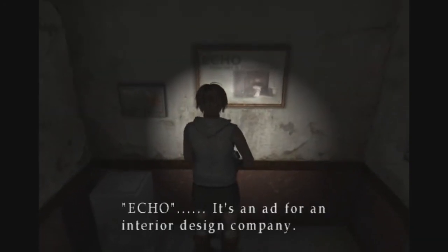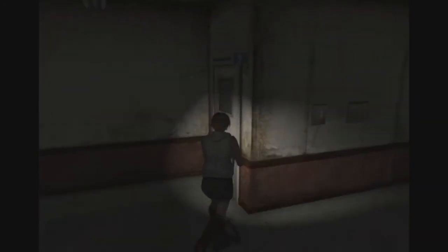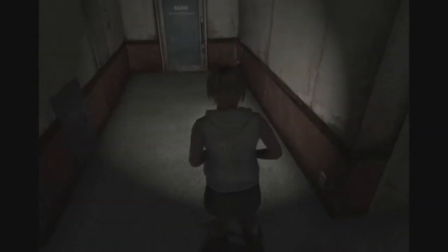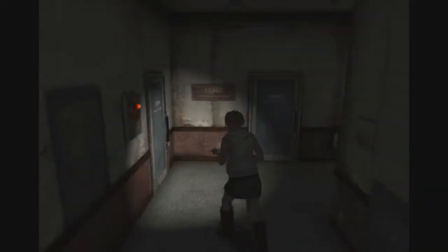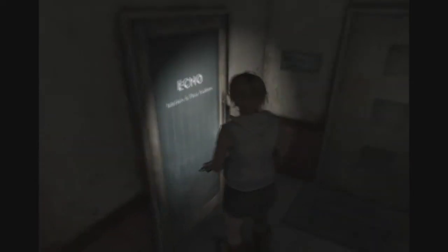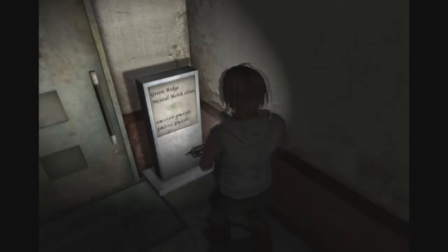We'll see, this says Echo. It's an ad for an interior design company. Well, again, check the bathrooms. Can't go in. Can we go this way? Nope, broken. But we can go this way. Broken. Locked. Now, Green Ridge Mental Health Clinic is what this says.